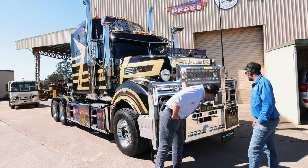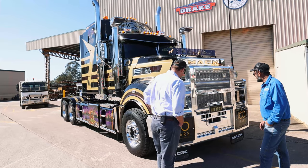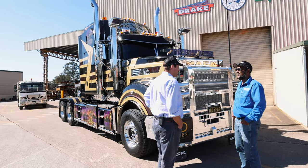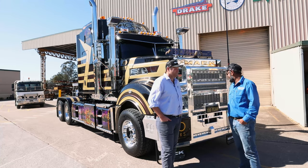And the number plate, mate, how did you secure that? That was just the luck of the draw. We put it in and actually thought that it would be taken, but no. It worked out really well and we secured it straight away. Oh, awesome.